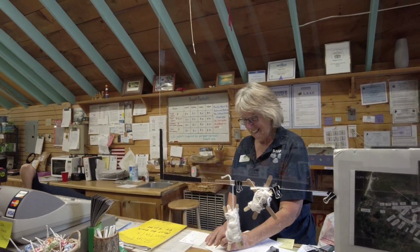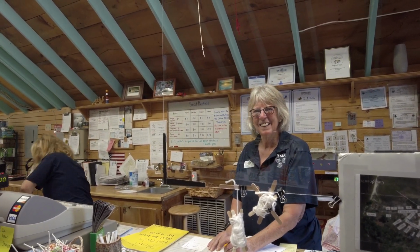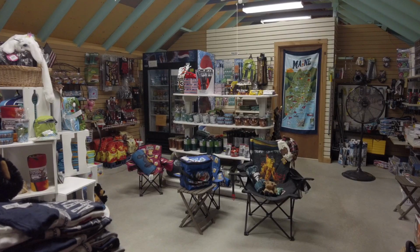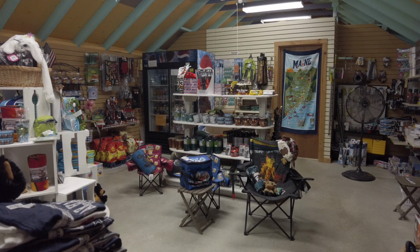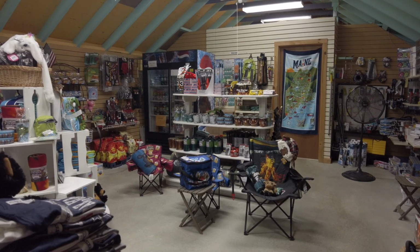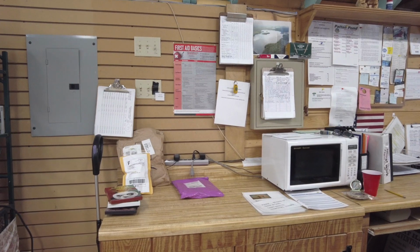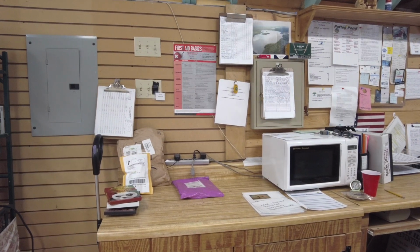We are at the office of Patten Pond, and would you like to share a little bit about this wonderful campground? I know it's been one of our favorites. Yeah, it's just such a family-oriented campground, and it's got a wonderful beach. It's a cute little store in the office. If you've forgotten something, come and check it out. So at Patten Pond, they do take packages, and they do not charge. Very few places do not charge, so it's very nice.